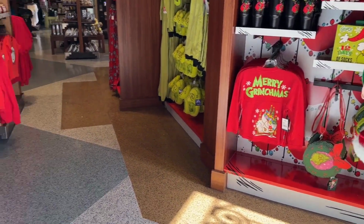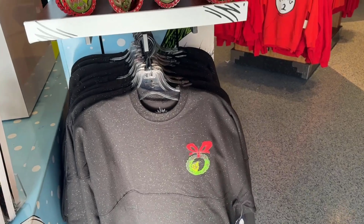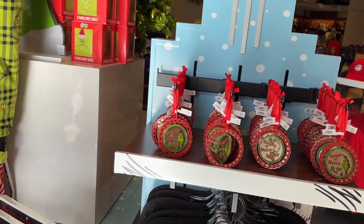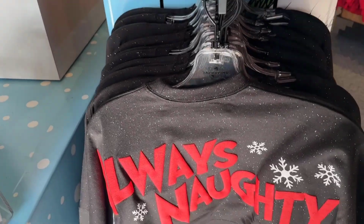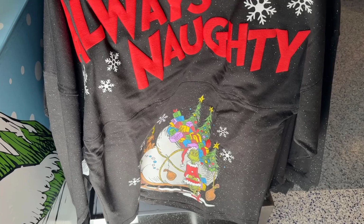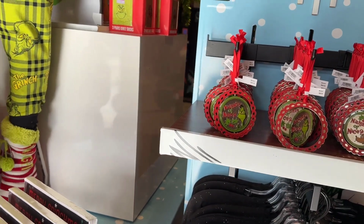Also have some new picture frames and what looks to be a kind of a Grinchmas Spirit jersey here. You've got some ornaments, some Grinchmas ornaments. I believe they do these every year, and they have different years for the Grinchmas ornaments. And you didn't catch me turning that Spirit jersey around. They're always naughty on the back side of that. So I'm not a big Spirit jersey person, but I kind of dig that one. Kind of cool. I believe that's new.